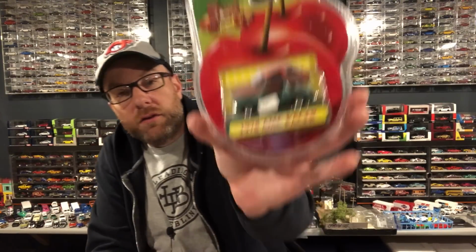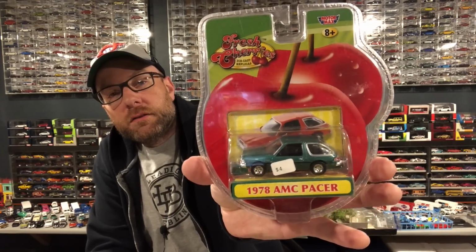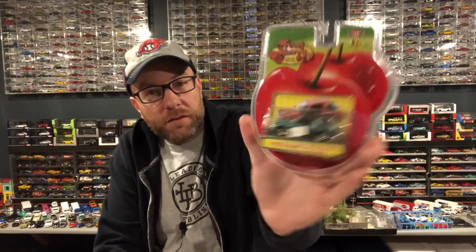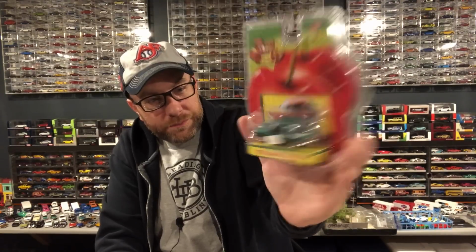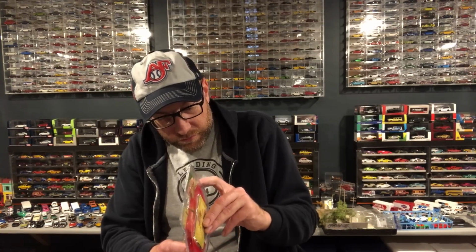From another seller, I got these two items. I got the Fresh Cherries 1978 AMC Pacer. It's a Motor Max. I did not have a Motor Max version of this casting, so picked that up. That's pretty cool. I think this casting was released as a Racing Champions, maybe. I think it's the same one. Maybe it's not. I don't know. But anyway, we're going to open that one.